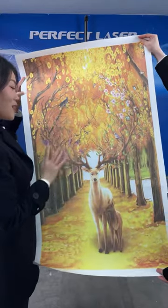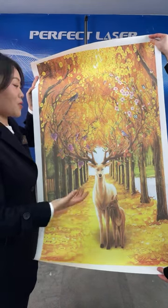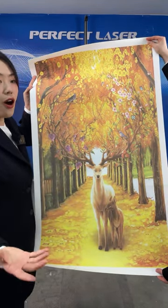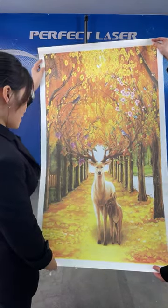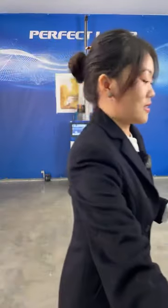So I think it's quite a good painting if you want to buy it or do it like this to decorate your home or decorate your shop. Yeah, okay, so this is one of our samples. Let's see another one.